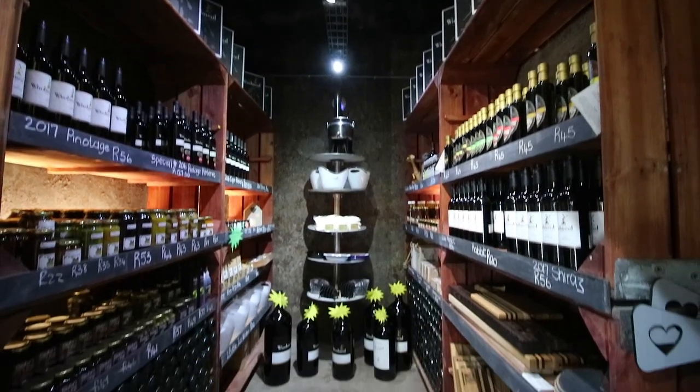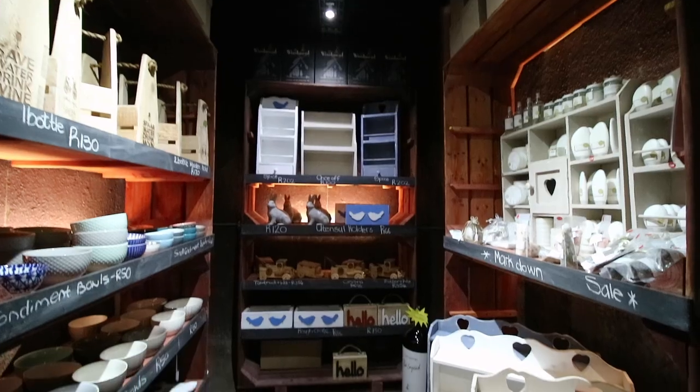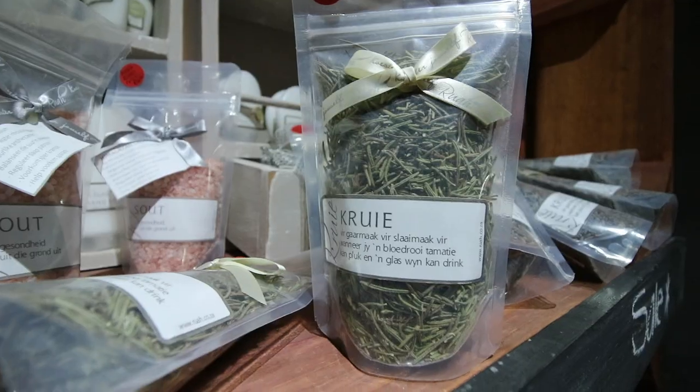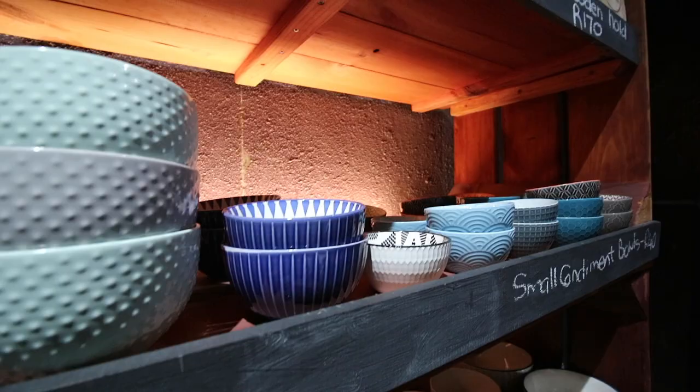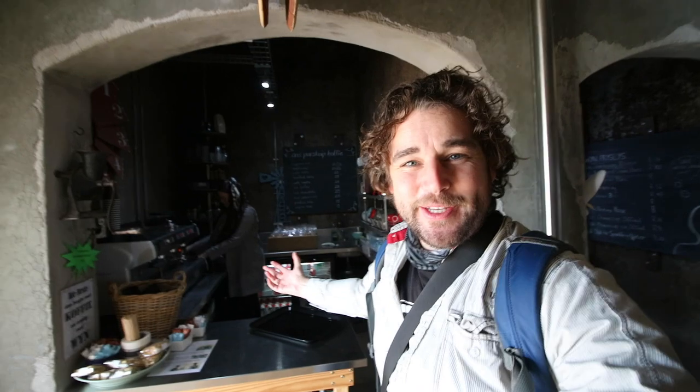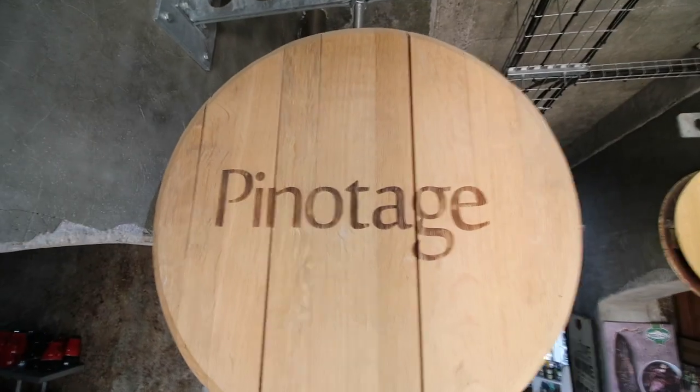Basically a store that has various small stalls inside of it with different products from around the area. They also host a market on the first Saturday of every month, a proper farmers market where you're going to get produce from the farms around this area. Most of the people that sell at the farmers market come from the vicinity. Okay. So it's people from Paarl. My cappuccino is being prepared in the pinotage tank here.